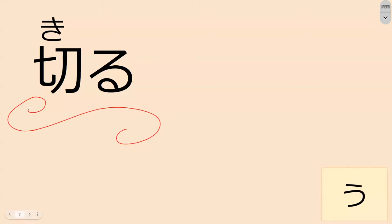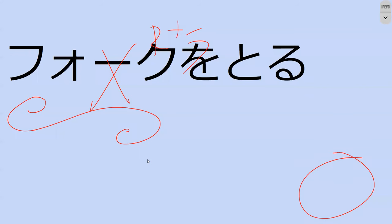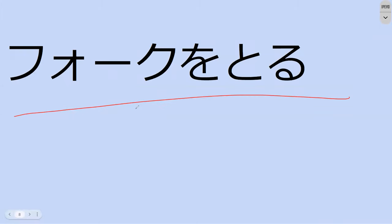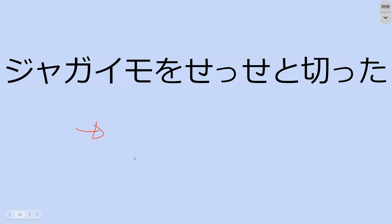So next is kiru, which is to cut. And this is an u verb, not an iru/eru verb. So r plus u, kiru. Can you read the sentence for me? Fooku o toru. I take up a fork. Yes. Perfect. And what's this word right here? Kiru. Perfect. Cut. Nice. So here's a new onomatopoeia, but let's go read the sentence. Jagaimo o sesetto kitta. Yes. So seset basically means to do something diligently or carefully.